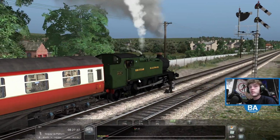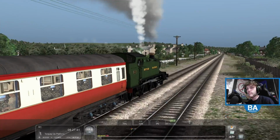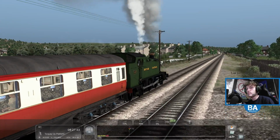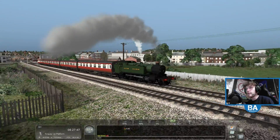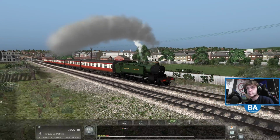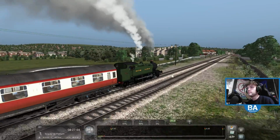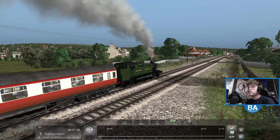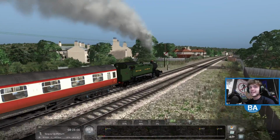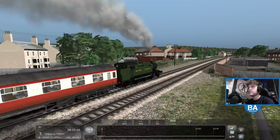As we finally make our way uphill again. There we go. Hopefully that will go off in a sec. Probably should do. There you go. Well, I think we actually dip down into Torquay. Yeah, we go up, then we go down again into Torquay. Another nice station.